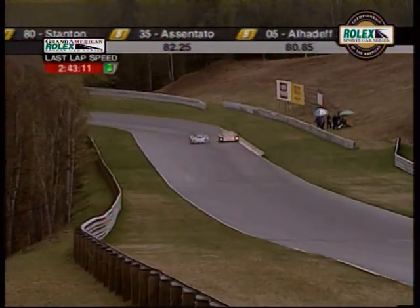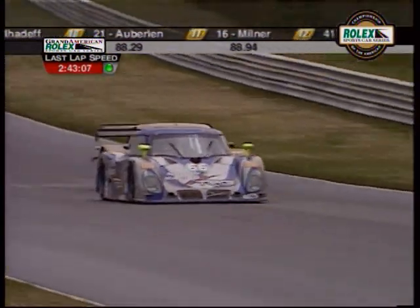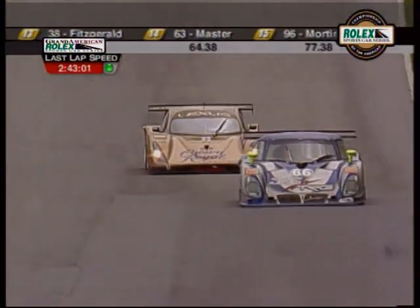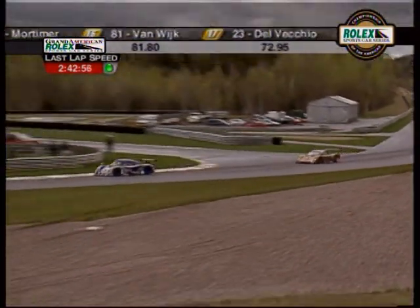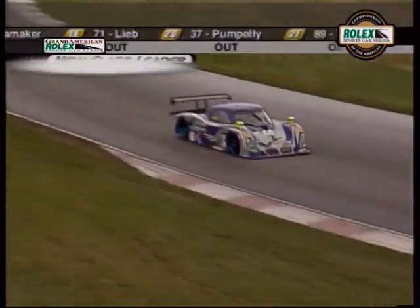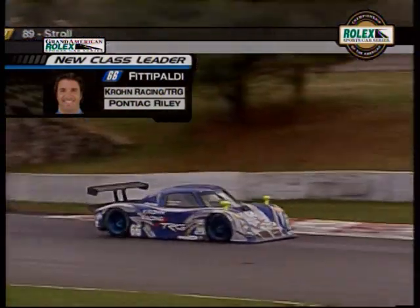And look at Fittipaldi just around the inside of Bobby as they come through the turn 8 complex, and he does it easily as they go down the back straightaway. We'll see if Bobby has anything for him as they come into the braking zone for 10. No, not this time. And it looks like Fittipaldi now gaps Bobby by several car lengths, and Fittipaldi takes over the lead. He made that look easy. It was easy. He just drove right by.